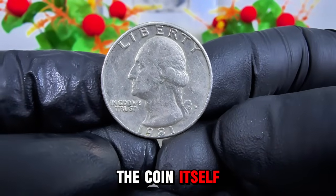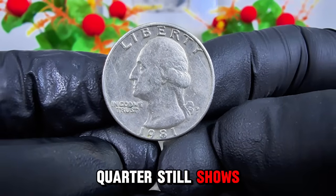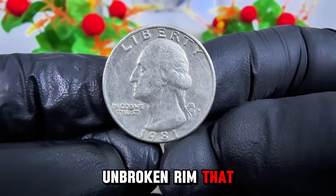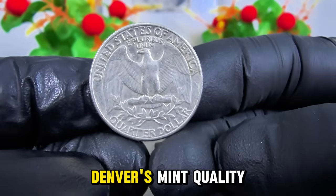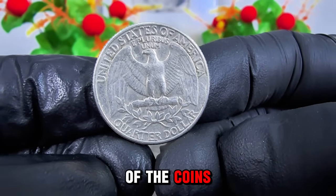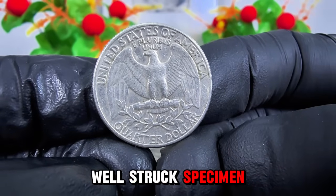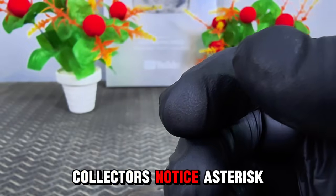Let's start with the coin itself. In fine condition, this 1981 D quarter still shows sharp detailing in Washington's hair, bold definition around the eagle's wings, and a full, unbroken rim. That clean strike matters, because in 1981, Denver's mint quality control wasn't flawless and many of the coins struck that year had weak grains, inconsistent metal flow, or die fatigue. So when a well-struck specimen surfaces, especially with minimal wear and good eye appeal, collectors notice.